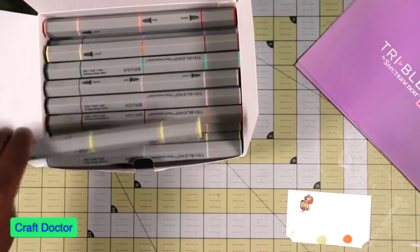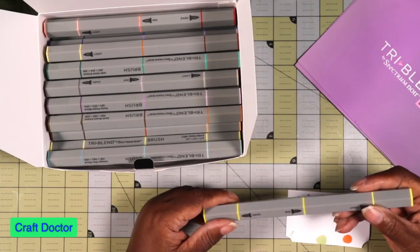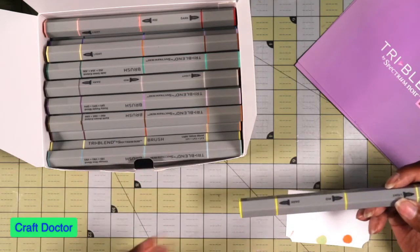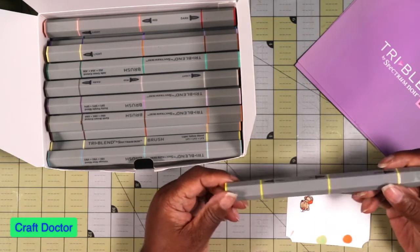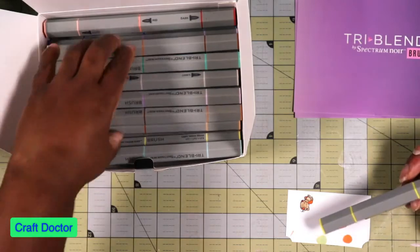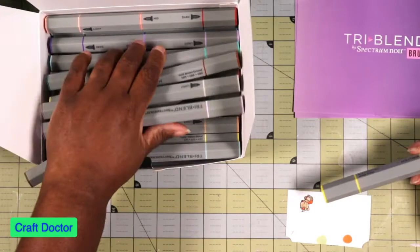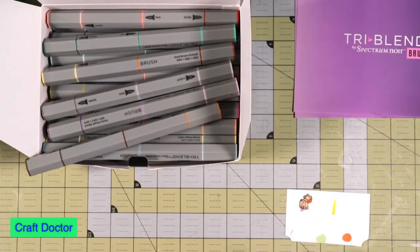And some of these are like the number system. Like this is CT3, CT4, and CT1. And in the other pack, you might have got CT2, CT5, CT7. So some of these are a new color family, and some of them are extensions of the old family of colors. But now with all of these, I've ended up with the same set. And of course, they do fabulous as usual, the tri-blend markers.